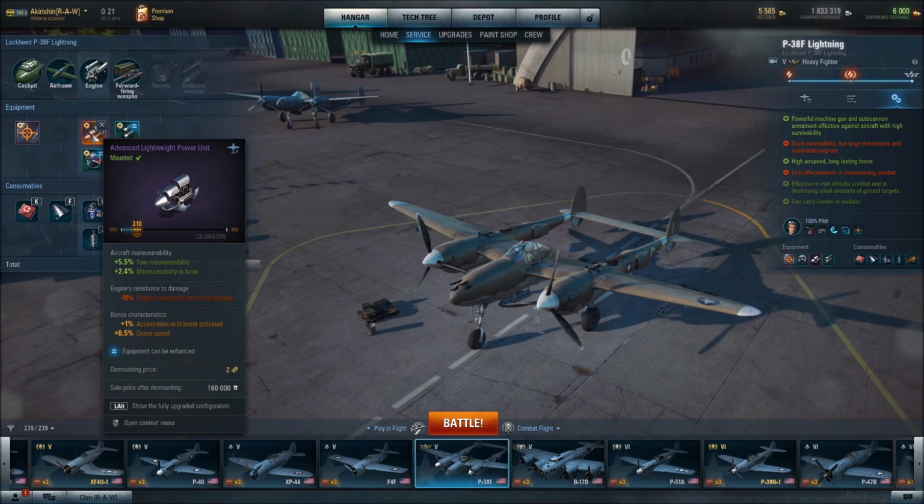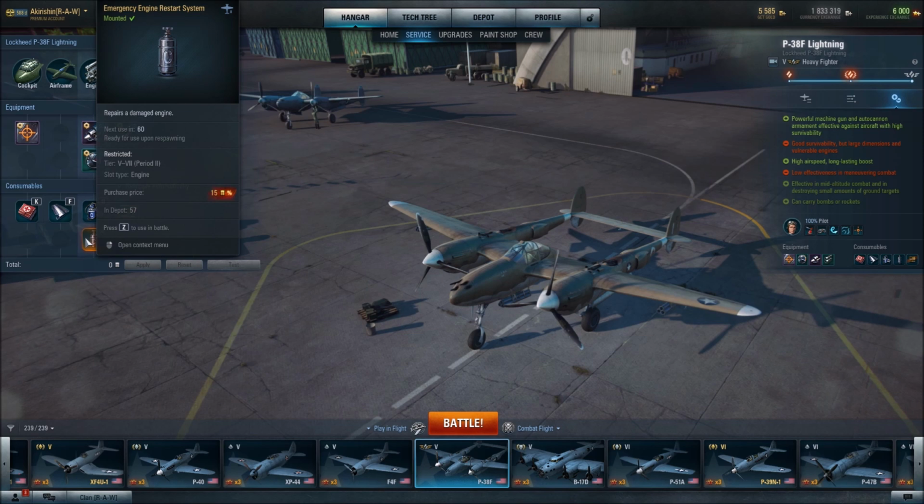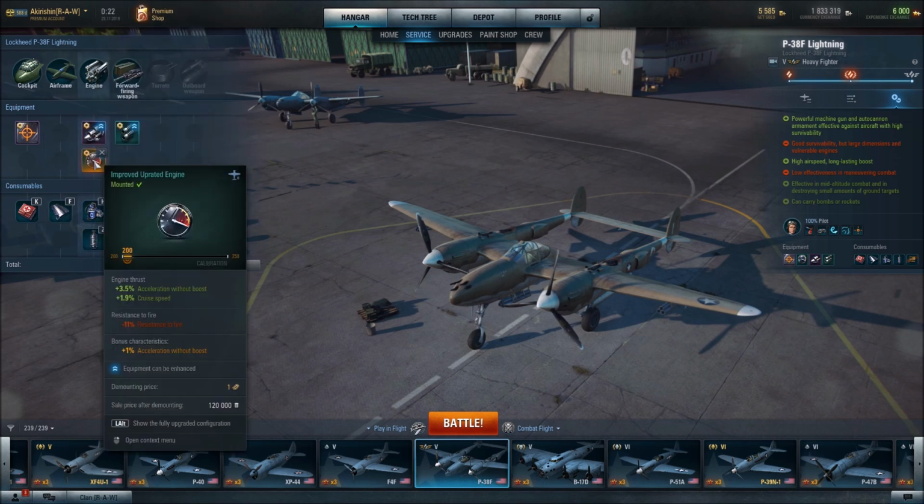But you do get a plus 2.4% maneuverability in turns. The negative is minus 10% engine's resistance to critical damage, which is pretty significant, especially since the engine's already vulnerable. Bonus characteristics, plus 1% acceleration with boost activated, plus 0.5% cruise speed. But again, to address that engine vulnerability, we have equipped the engine restart. Also, we have equipped here improved uprated engine, which increases engine thrust by 3.5%, acceleration without the boost, plus 1.9% cruise speed, minus 11% resistance to fire though, plus 1% acceleration without the boost.